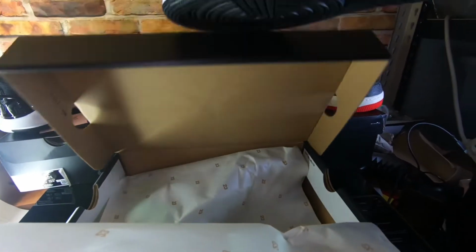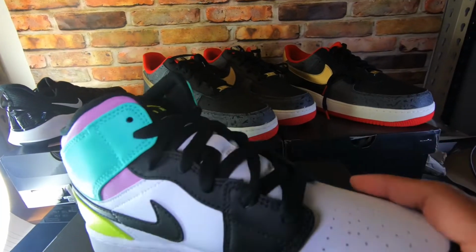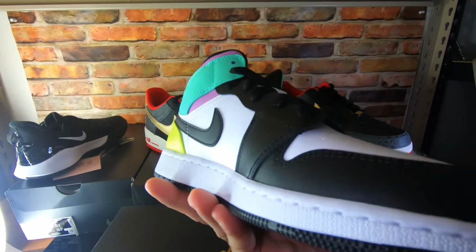Boom. Yan, no? Pambata talaga yung kulay niya, di ba? Tapos yung Volt, tapos may halong ano dyan. At nabenta natin yan ng 155. So mga nasa almost 40-45% return ng investment.